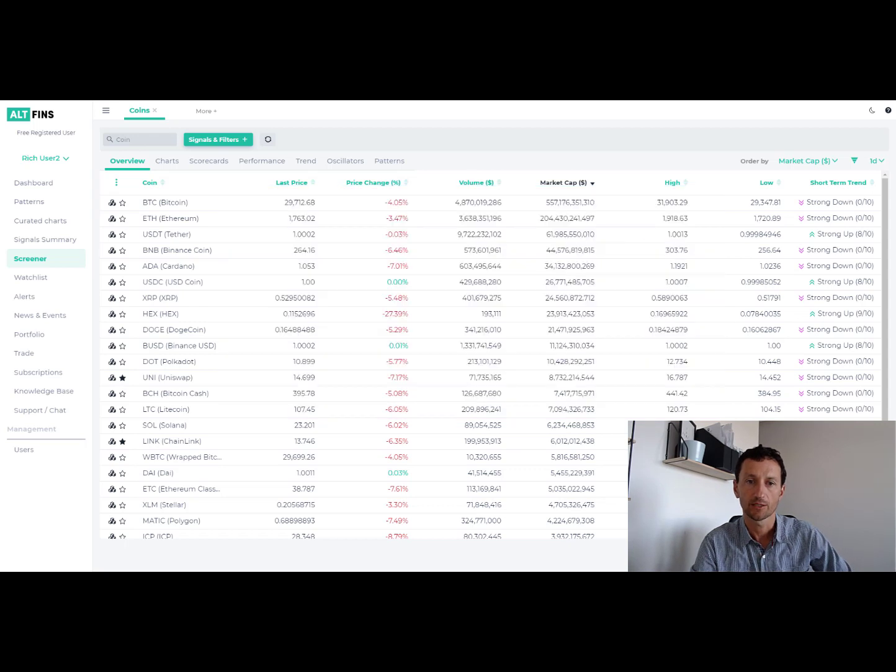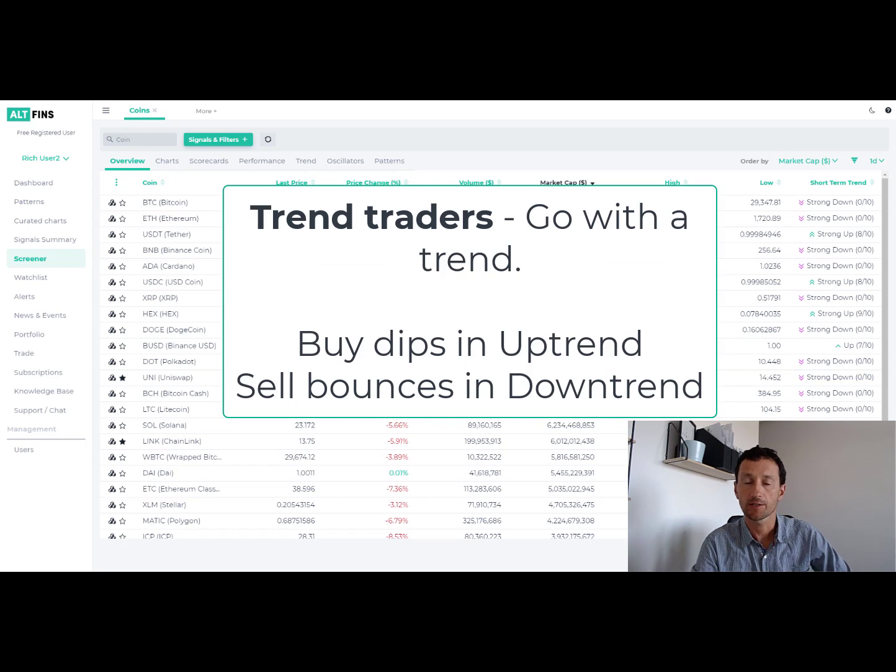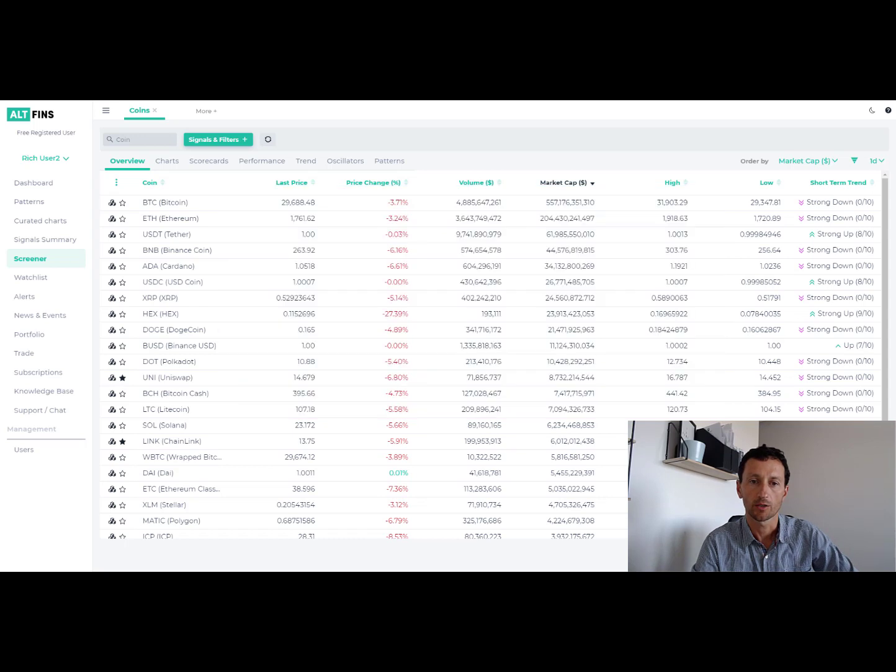But certainly trend traders would not enter a long or a buy trade for these coins that I'm going to review. Trend traders would continue to go with the trend. In this case, it is a downtrend, really across the board for the majority of the coins out there, with few exceptions. And so a trend trader would continue to short sell the coins and look for a bounce.